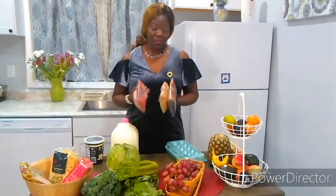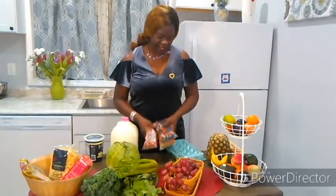Beans, this is a plant-based source of protein, so it's an alternative for people who don't want to eat red meat or any meat at all. Beans are vegetable, but they're very rich in iron, which is also in the category of protein.